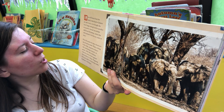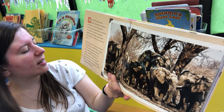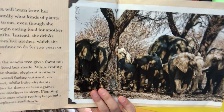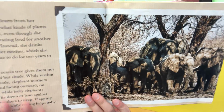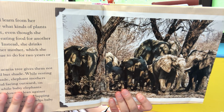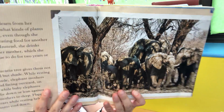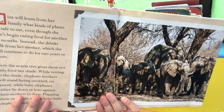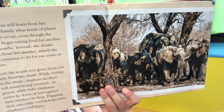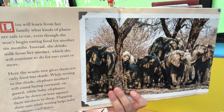And elephant mothers will stand facing outward on guard while baby elephants lie down or lean against their mothers. So the mother elephants are looking out for their babies. While their babies sleep, the mother elephants are looking to make sure that no one comes. So they're protecting their babies while their babies are sleeping under the tree. So let's see what happens next.